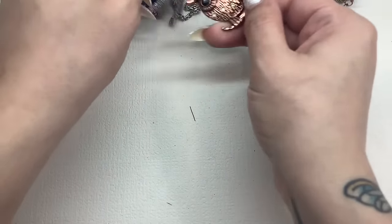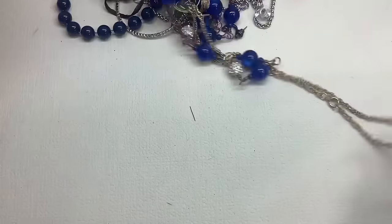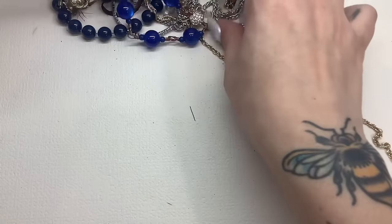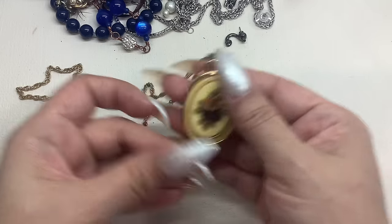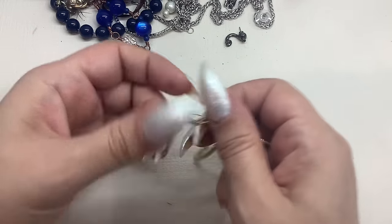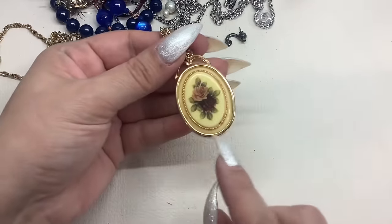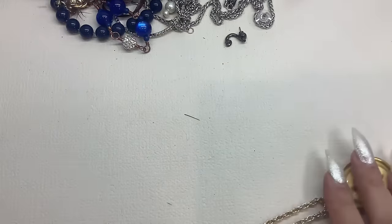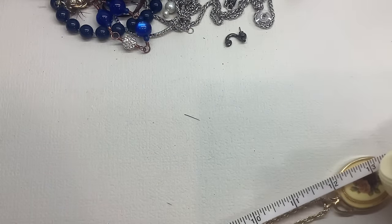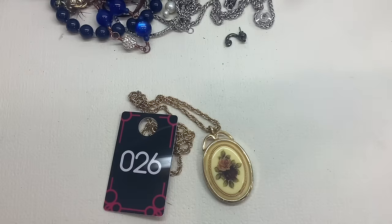Got a little owl earring we'll put to the side. What's this? Okay, is this maybe Avon? It doesn't say, but it looks like it would be. Looks like it might need a little bit of cleaning, but other than that, it looks good. Gold tone, it does have a twisted chain, no extender, 11 and a half inches on the drop. So that'll be number 26. And we'll do that for $5.